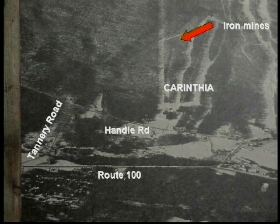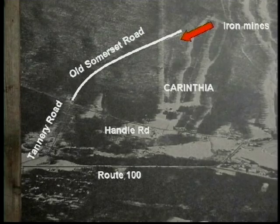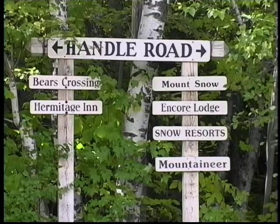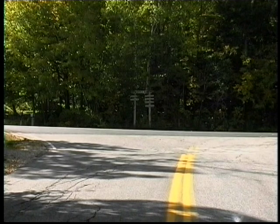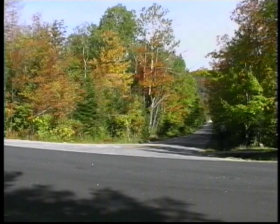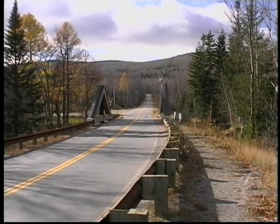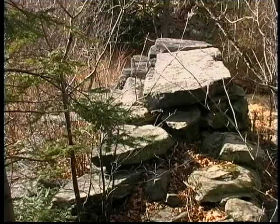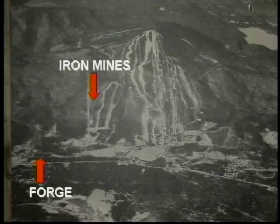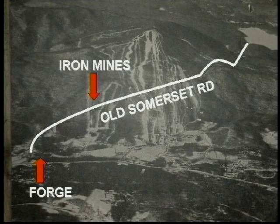After the ore was extracted, it would be taken by ox cart down the old Somerset Road. This road came out of what was known as the Four Corners, which today is the intersection of Handle Road and Tannery Road. From here, the ore was taken to a forge that was erected on the Lime Kiln Brook, just across from the Two Tannery Road restaurant. Evidence of the old forge can still be found today. After the ore was smelted into crude iron bars, it was transported over Somerset Mountain to Bennington and Troy, New York.